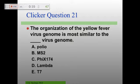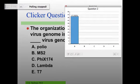I guess we have 47 people here, probably. Oh, my goodness. I think this might be the first time that we have 100%. And better yet, all of them getting the right answer. Yay. Now, that being said, what about MS2?